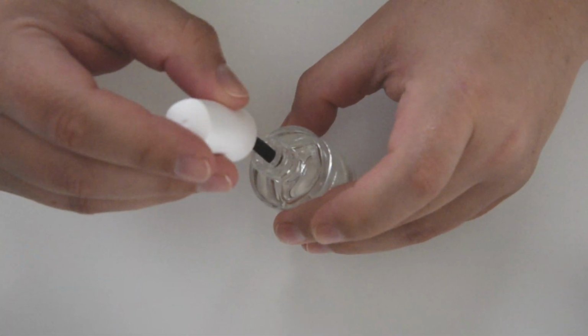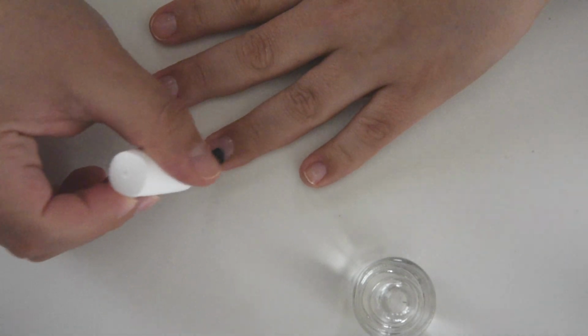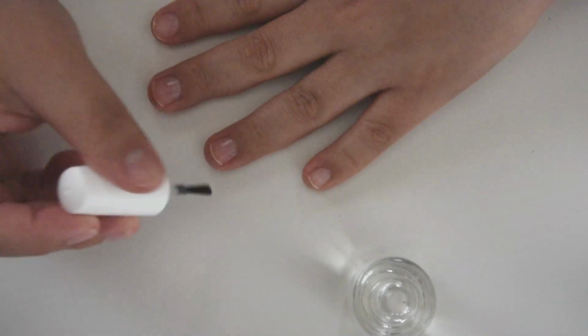So I personally prefer to keep my nails short just because of all the things I do around the house. And when I have a little bit longer nails, I'm scratching myself because I'm not used to having longer nails.